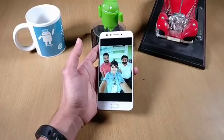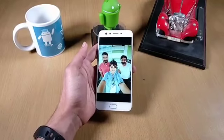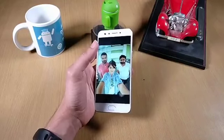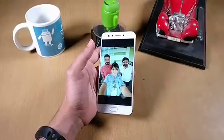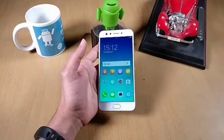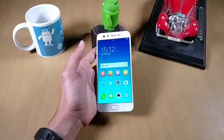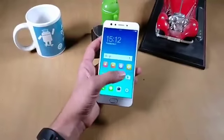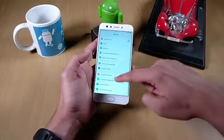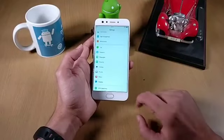Okay, so yeah, now coming to, of course, we've shown you the fact that the device has a fingerprint sensor which can unlock in 0.2 seconds. You also have dual SIM card support, nano SIM card support in the Oppo F3. And as far as the operating system is concerned, you have Android 6.0 Marshmallow with ColorOS 3.0 running on top of it. So let's see if we can just quickly get into the settings and show you the OS as well.